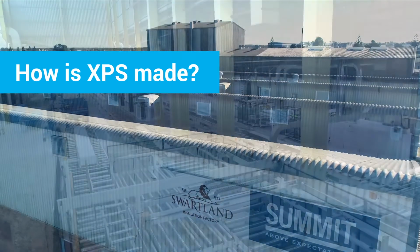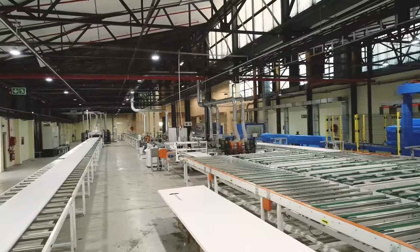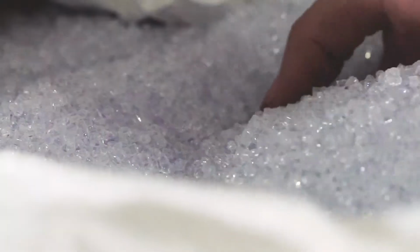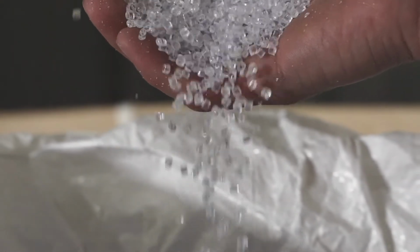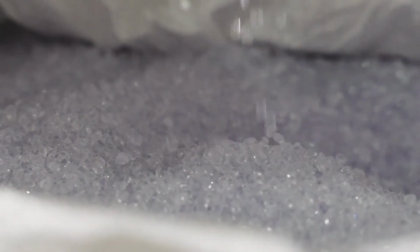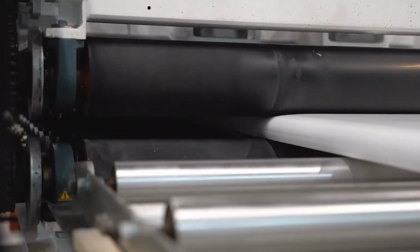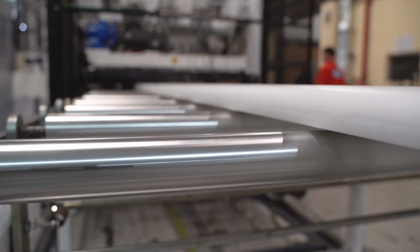XPS is made in a continuous, fully automated extrusion process at our high-tech factory in Atlantis in the Western Cape province of South Africa. Solid granules of polystyrene resin are fed into an extruder, melted and mixed with special additives and foaming agents to form a thick fluid. The mixture is then forced through a die to create a foam mass in the shape of boards.